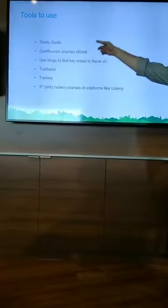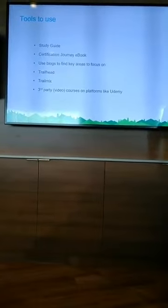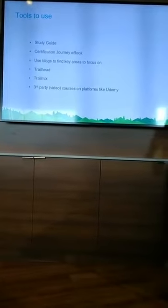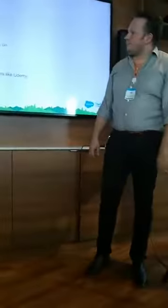So tools that I've used, I usually start with a study guide. It's a great first stop. It tells you what all the subjects are that are examined in the exam, as well as their weightings, and a short list of bullet points per subject of the actual details of the subject. But I did find that the weightings can be a bit misleading.